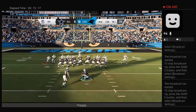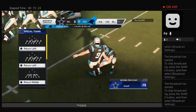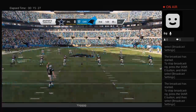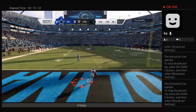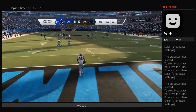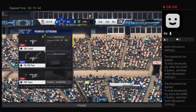Christian McCaffrey. He scored on the ground and through the air. And the Panthers add on to their lead. Extra point try good by Gano. And that makes our score 17-0. Gano now following the touchdown here to kick it away. That's fielded in the end zone. And he won't return this one. He'll go down to a knee, and they'll start at the 25.